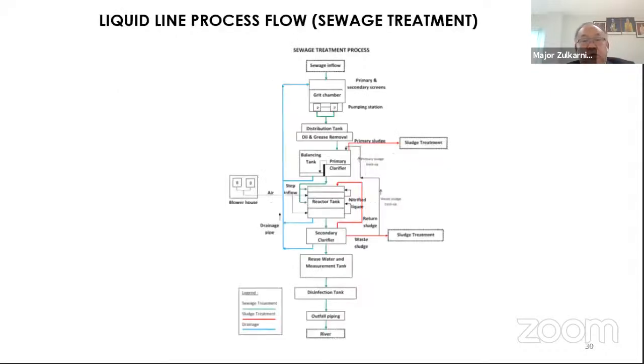This is a process flow of the sewage incoming to the plant through a grit chamber, distributed to the primary tank. Any overflow will go to the balancing tank, go to the reactor, and then to the secondary clarifier, go to the disinfection tank and discharge to the river, to the outfall. The location of the outfall is about 300 meters from the discharge point, from the plant.